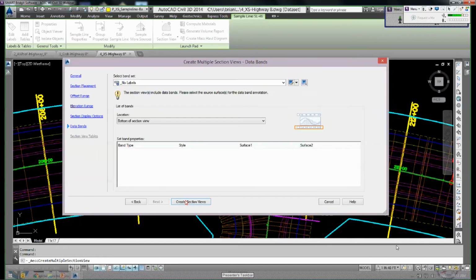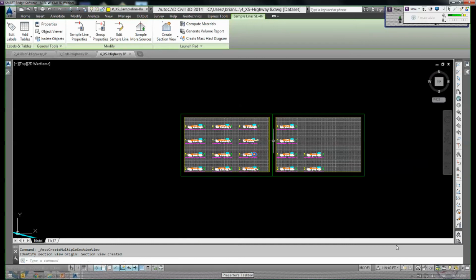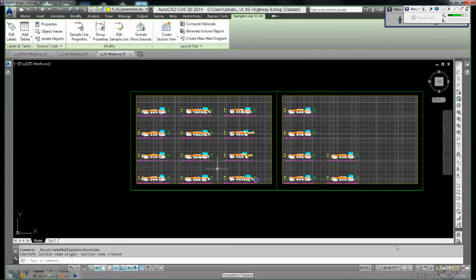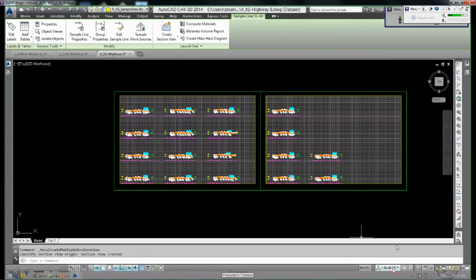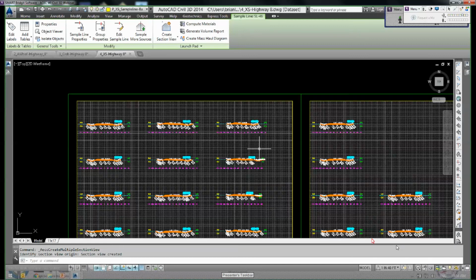And finally, I'm going to go and create my section views, and I'm going to place these over here. And right off the bat, you're going to notice, wow, that's a lot of sections, right? A lot of tiny sections on one sheet. So this scale down here, you notice I'd switched this to 1 to 40, but we chose 1 to 10 layouts. So when you create these, it's okay to have the scale wrong at the beginning, but before you make your sheets, you have to make sure you're at the scale that the sheets are supposed to be at.